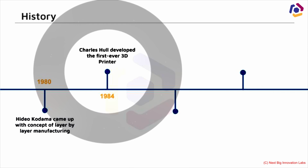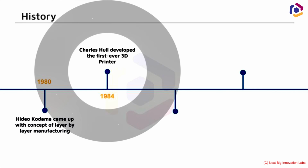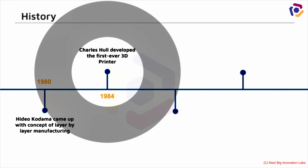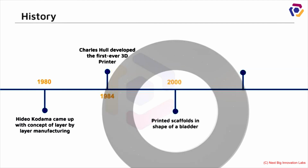4 years later, in 1984, Charles Hull developed the first ever 3D printer and patented the technology, which is now commonly known as SLA, or stereolithography apparatus. Hence, Charles Hull is now unanimously considered as the father of 3D printing. The ever-broadening spectrum of applications using this technology led to the invention of bioprinting.